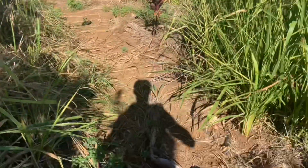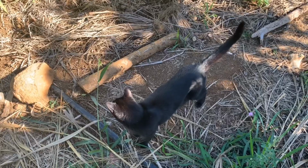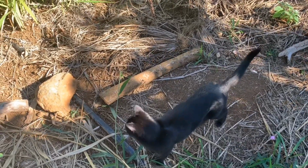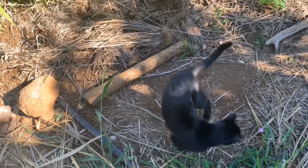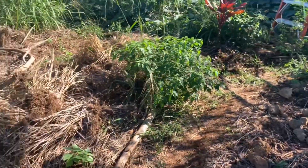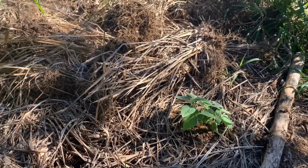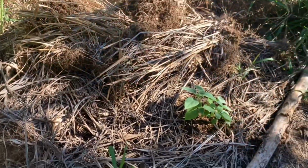And this here is Lucky. Lucky's our farm cat. She shows up and rids us of the mice and rats, and all she asks in return is lots of affection. I've got Mexican sunflower coming up here. So again, another pollinator-friendly plant.